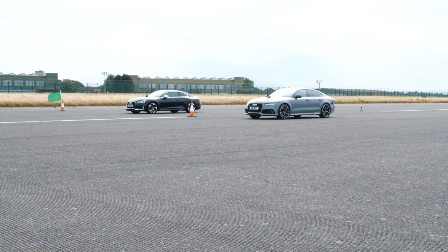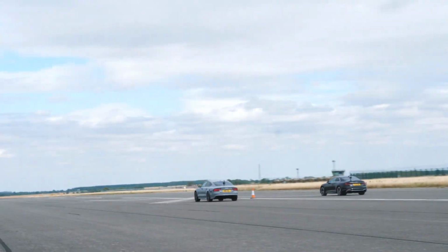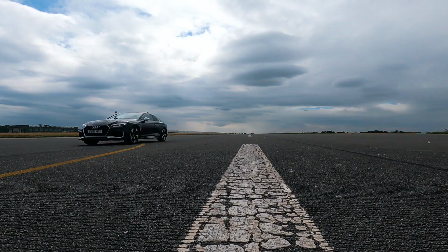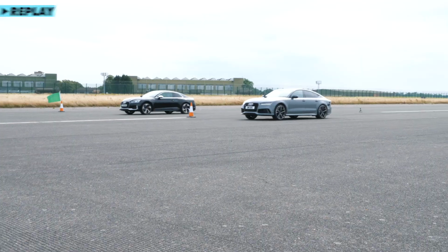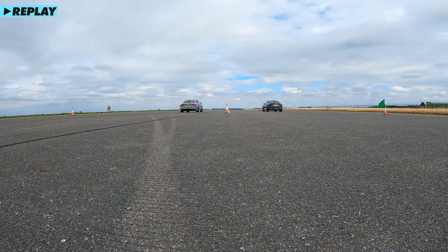3, 2, 1. Go! I'm going off the start! Come on, lightweight car! That's so close! 100 miles an hour. 110. It's got it. The launch was a little bit better than for me. And I was ahead of you, right, at the beginning.